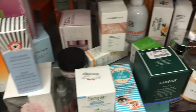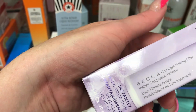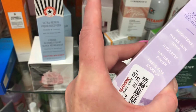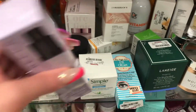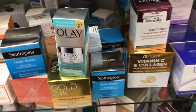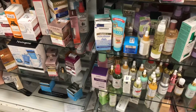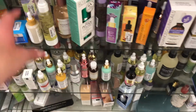They do have some more First Aid Beauty right there. They did have this one, Becca. It says Instantly Awakens, and it's a face primer slash hybrid, I want to say, skincare product. I'm not sure. I have never used that, but it said illuminating, and usually I don't like illuminating just because I have combination to oily skin with large pores. So I bypassed on that. I did not get it, even though it was intriguing. They do have so many serums down there.